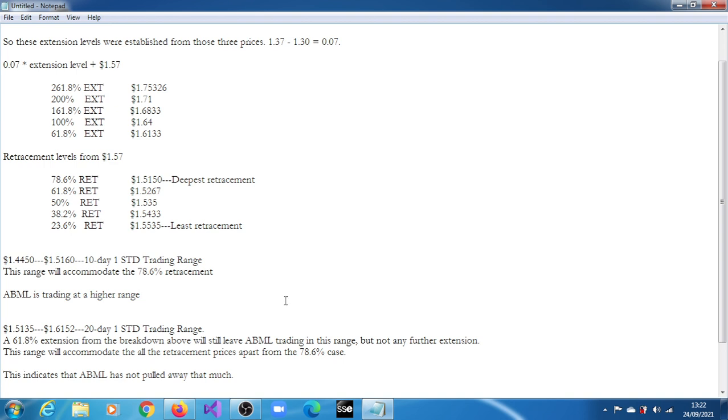But if any of such happens, then it will be somewhat out of range, and of course you will have these sorts of figures, and you have to accommodate them. We also determine the one standard deviation trading ranges. For the last 10 trading sessions, the 10-day range is 1.4450 to 1.5160. This range will accommodate the 78.6% retracement. But ABML right now is not trading in this range. It is trading at a higher level than this range.